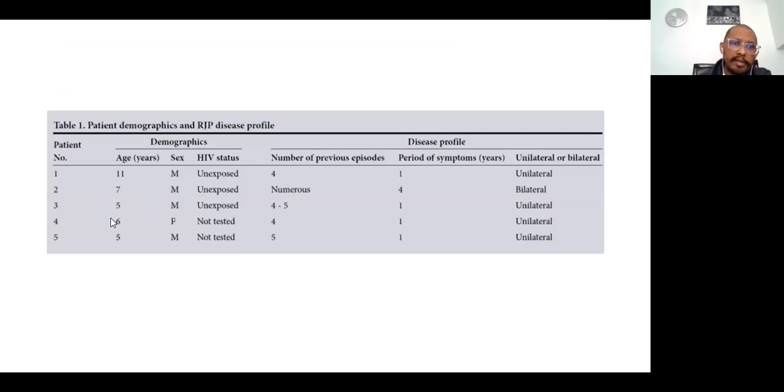You can see here, these are the 5 children aged between 5 and 11 years. 4 of them were male, 1 was female. And you can see most of them were symptomatic for almost a year prior to the intervention. One patient was symptomatic for 4 years prior to his intervention. And you can see all of them have had at least 4 episodes of symptoms. One case was bilateral. So you can see at least 4 episodes of acute sialadenitis.